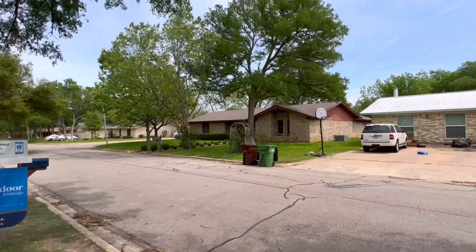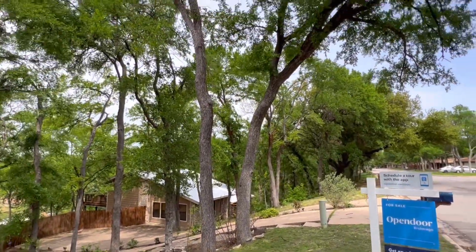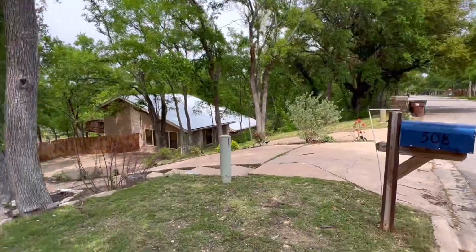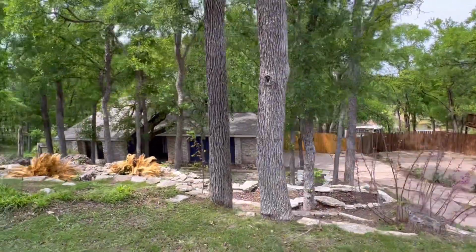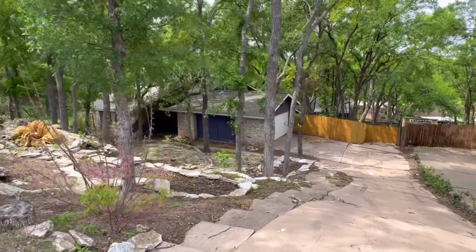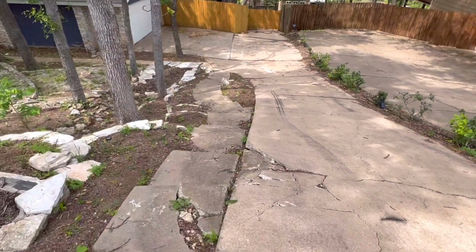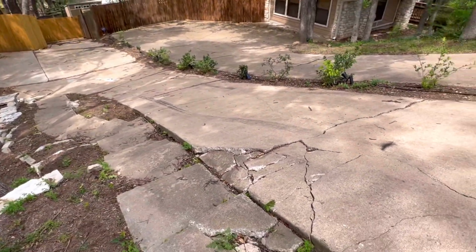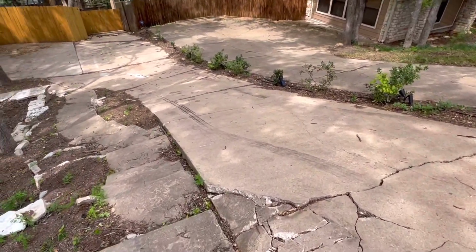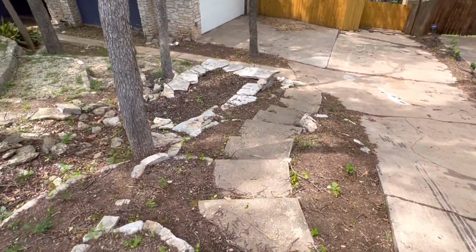Established neighborhood, mostly looks like 70s constructions. Really, really nice oak trees. So they've got it terraced as you're coming down. A very, very steep driveway and kind of a busted up driveway. This would not fly during the ice storm, so you're not getting up this.